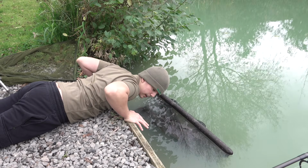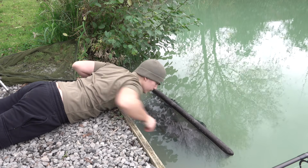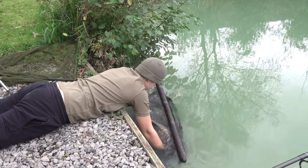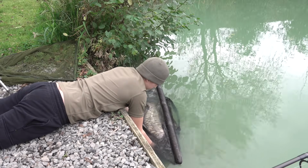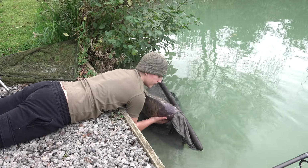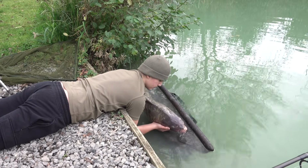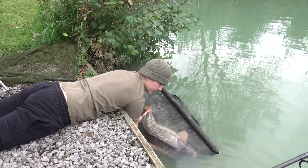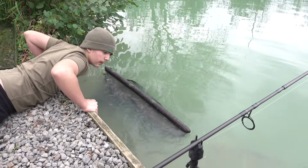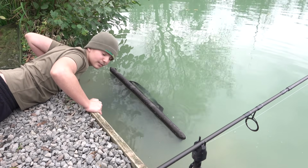Right guys, as you can see I'm down here by the water. It's time to let this beautiful carp go. Like I said, very immaculate. Before we let it go, just lift her up one more time. As you can see right there, the head's got a bit of sling on it. It's time to let her go. There she goes. Well, at least now, if we don't catch anything else, we can be happy that we caught that specimen fish.